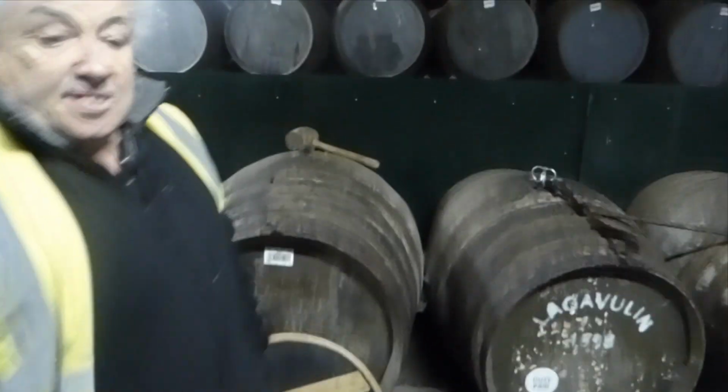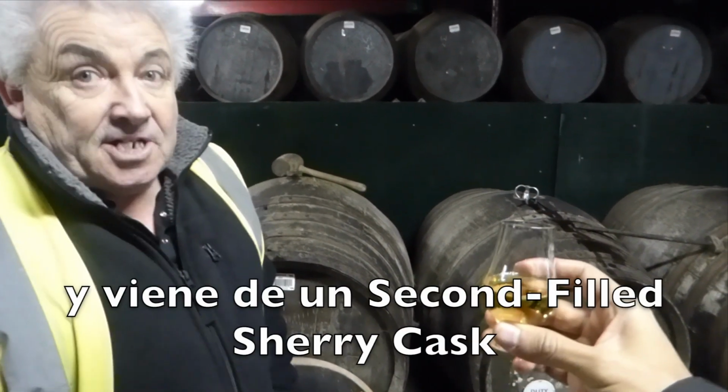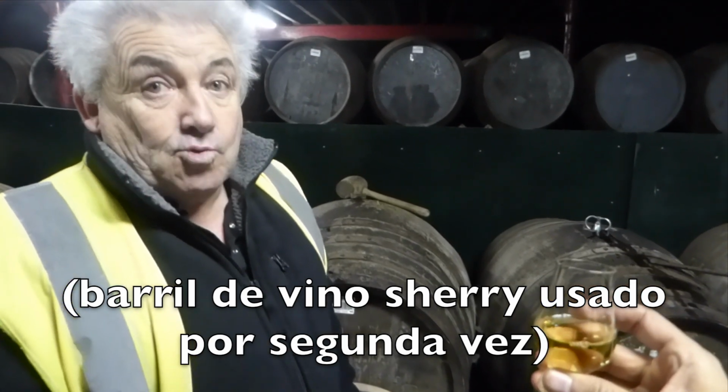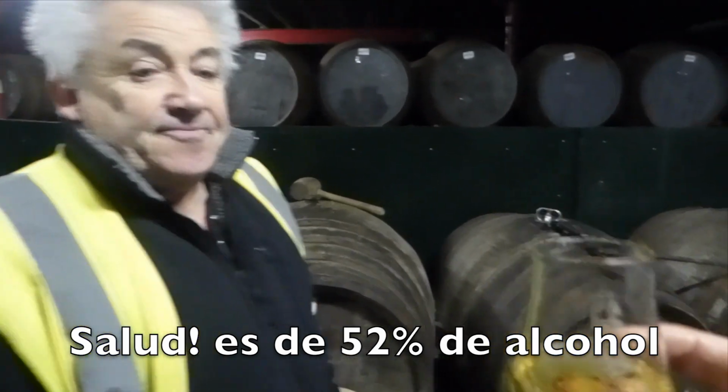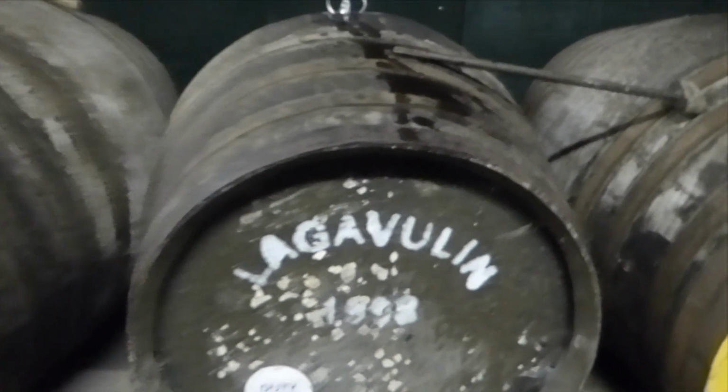Okay. This one here that you have in the glass is a 19-year-old and it's a second fill sherry. Second fill sherry and it's 19-year-old. Sangiovese. It's about Sangiovese. 52%. This is it.